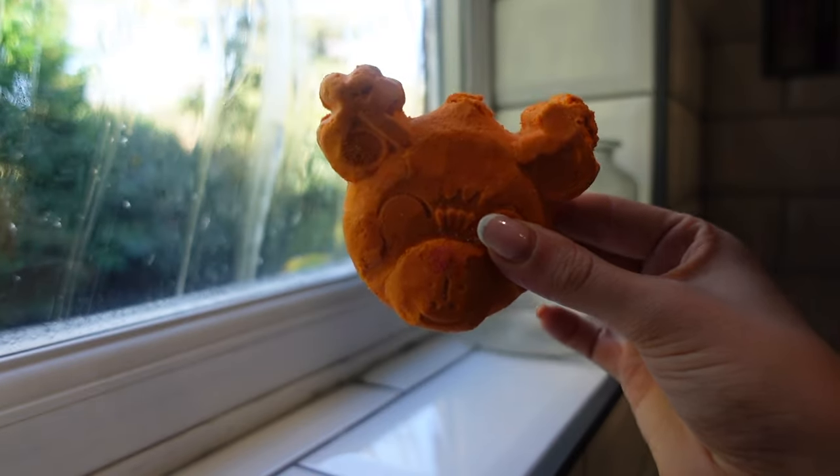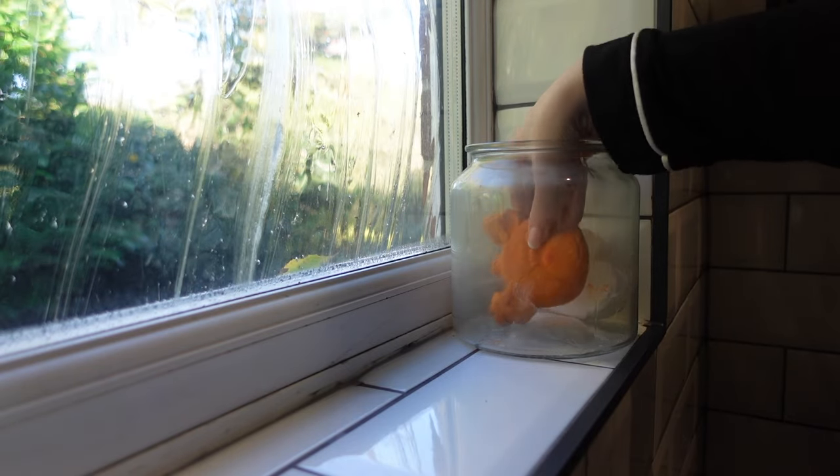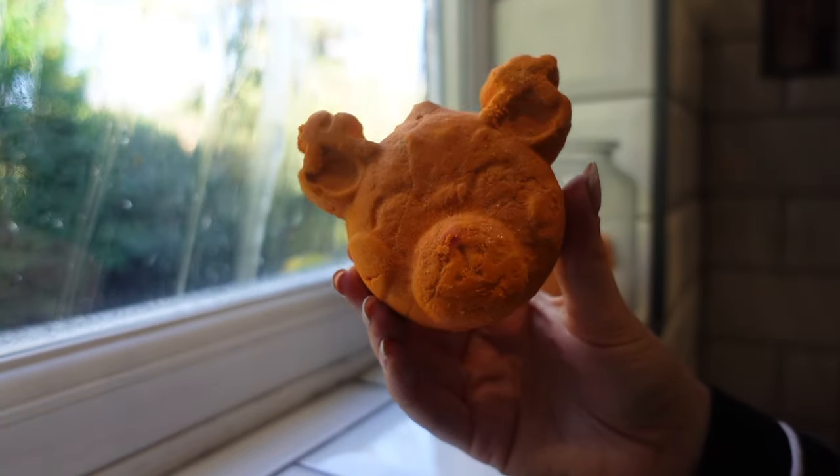It has been a few days and I managed to make it to Lush. These are some little Rudolph bath bombs that I managed to pick up. I still want to get a few more bath bombs, but I feel like we've made a start.